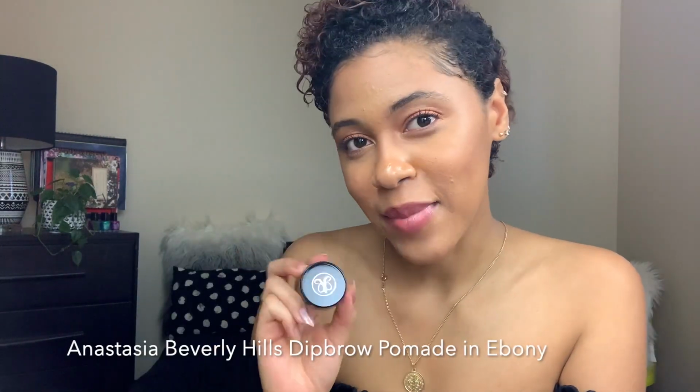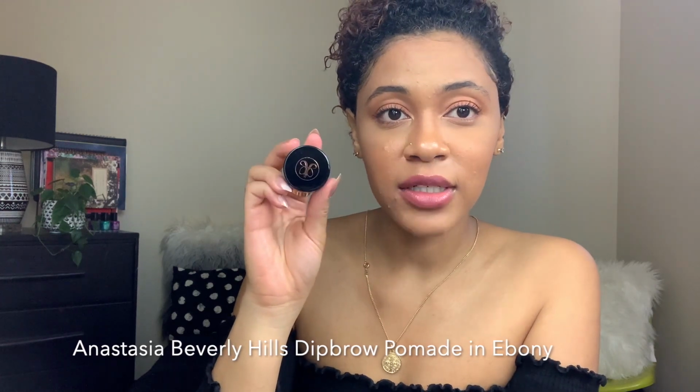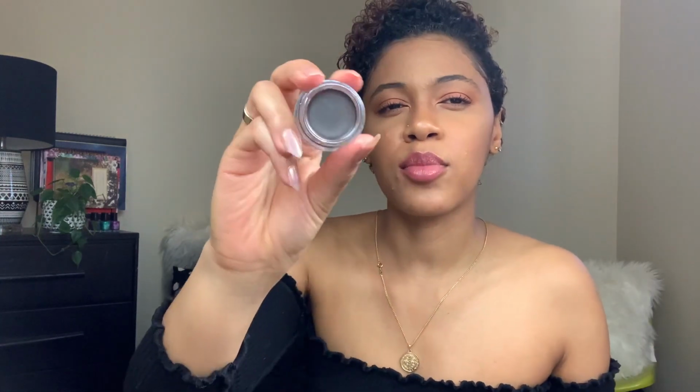Next is the Dipbrow Pomade in Ebony. This is definitely my go-to eyebrow filler, or definer, whatever you want to call it. It's kind of like a dark brown. I always thought I would be more suited for like a black or gray, off black, that kind of thing, but I actually find that the brown just makes it a little bit more subtle.